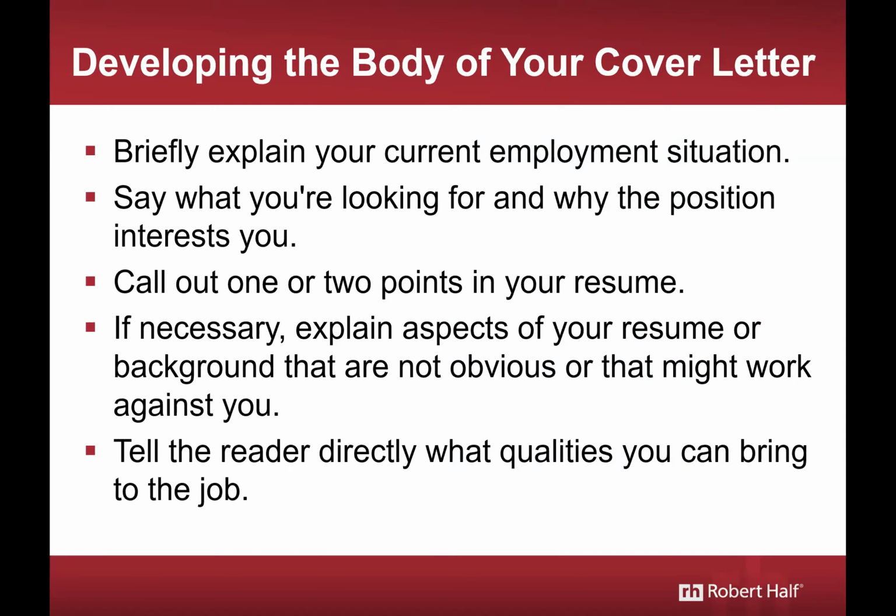Developing the body of your letter, briefly explain your current employment situation. Say what you're looking for and why this position is of interest to you. Call out one or two points in your resume. So for example, if you're applying for a managerial role, maybe you're mentioning the size of teams and the budgets that you've managed previously. If it's a sales role, you might describe specific sales goals you've achieved in your last role or past roles. Further personalize it by demonstrating your familiarity with the specific industry, employer, and type of information.